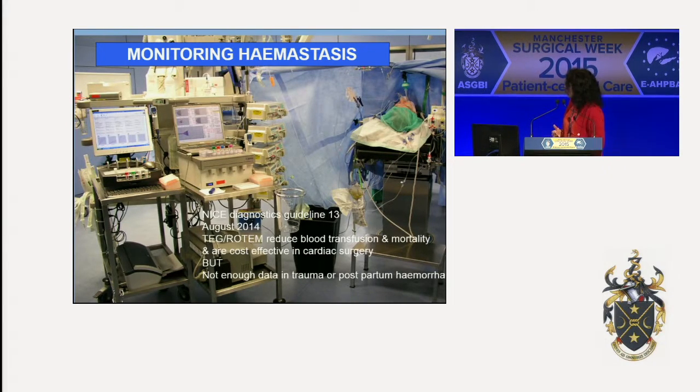Now, we have got some really useful help here from NICE. NICE have looked at the utility of TEG and ROTEM in a diagnostic guideline which was published last year. And they have actually said for the very first time, from quite a lot of data now, that the TEG and ROTEM, if you use them in cardiac surgery, do reduce the use of blood transfusion and critically will reduce mortality, which is an extraordinary thing when you think you're using monitoring. And they are cost effective, so they recommend their use in cardiac surgery.